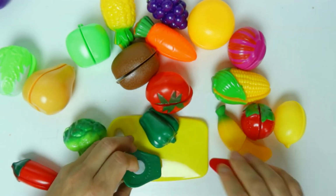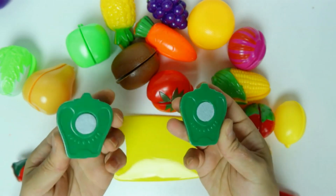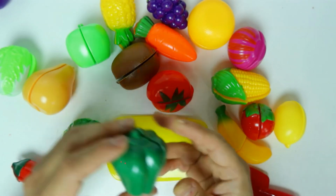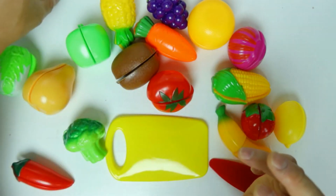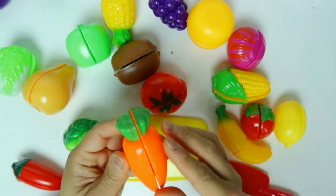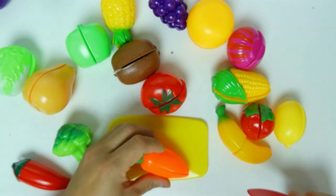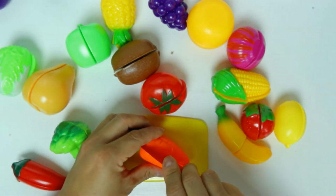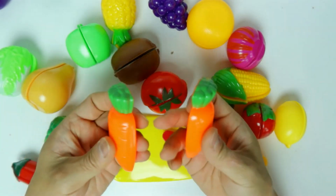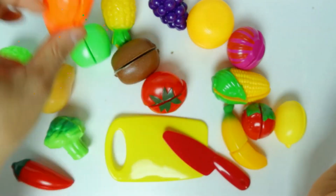All right. Green pepper. What's this one we have here? It's in the color of orange. Oh, it's a carrot. Okay, let's cut it. The carrot is in half. Let's put it back together.